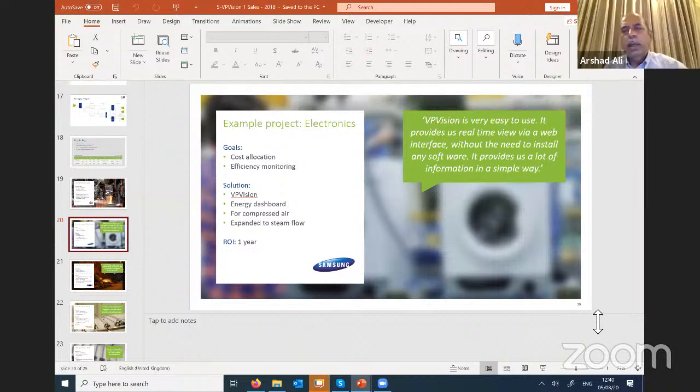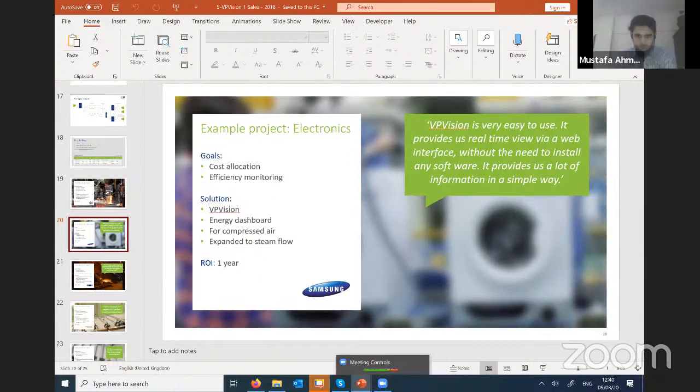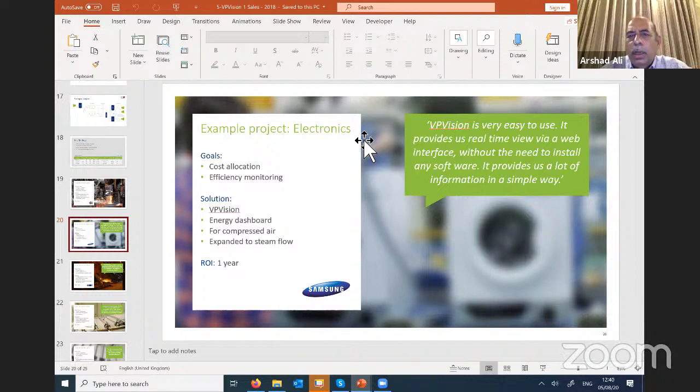First of all, I would like to thank Nathan for such a lovely presentation. It was very insightful to learn about various ways and the technology which can be used in saving energy, which is, I would say, one of the biggest cost factors in Pakistan. I would also like to thank Nathan and VP Instrument for contributing the VP Vision complete system for installation in the Center of Excellence for Compressed Air, which has been established at National Textile University.